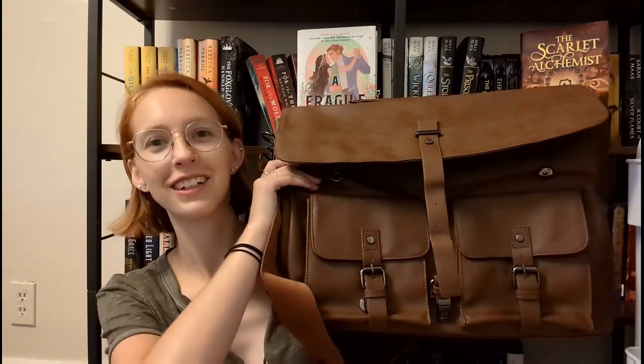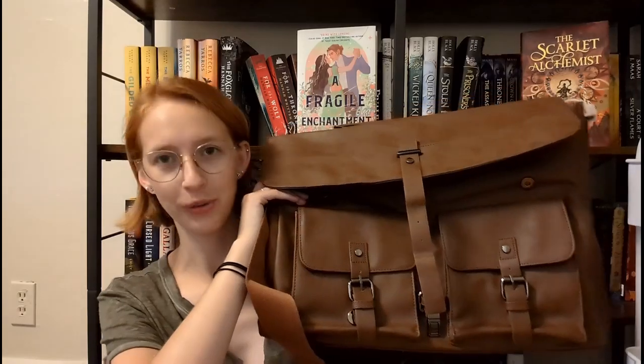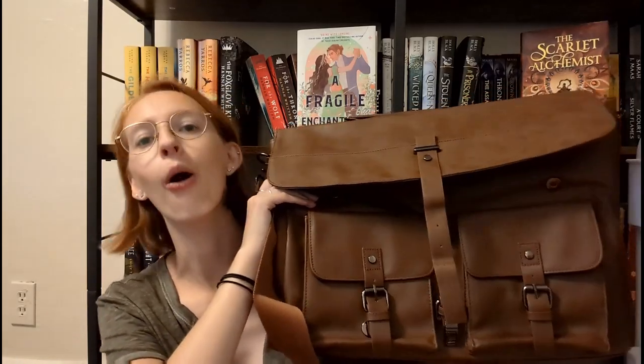So I needed a big enough bag to hold that and my textbook for my last science class and then all of my other books for my English classes. So this just feels like the perfect English major or translator bag. It's so academia and I love it so much.